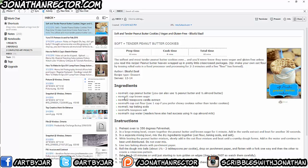Okay, and you can even see in here. Look, I just made these last night. These soft and tender peanut butter cookies. Amazing, absolutely amazing. And I took a little screenshot here for the recipe so that I could look at it on my phone as I'm making it.